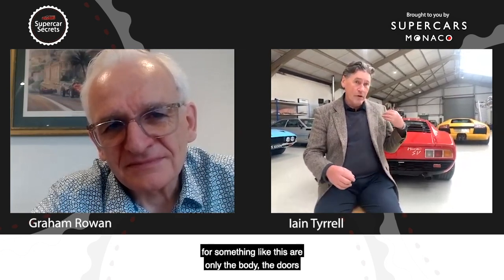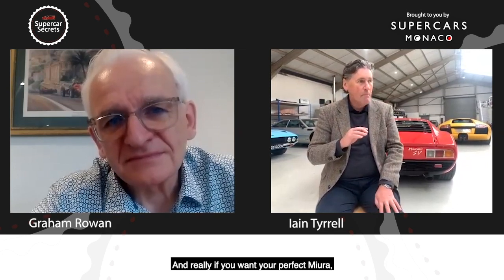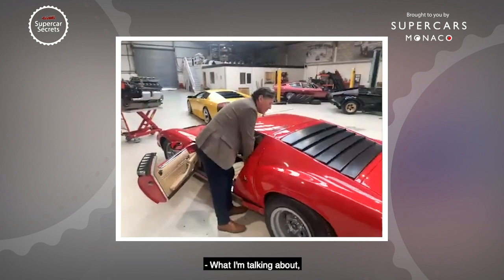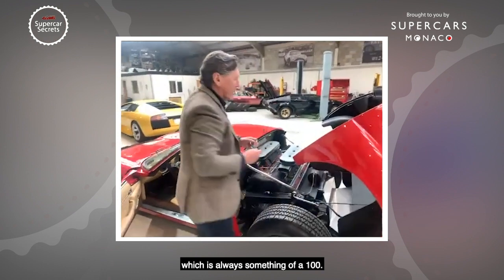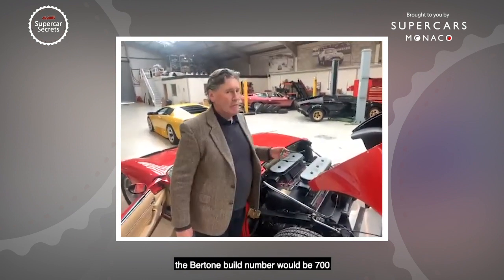But the things that people would be looking for on something like this are on the body. The doors and the front and rear clamshells, the lift-up lids. The car's build number from Bertone is stamped on all of those parts. And really, if you want your perfect Miura, all of those five items, the doors, the front and rear clamshells, and the monocoque, the body chassis assembly, should all have the right Bertone build number stamped on them. What I'm talking about is one of the most immediately accessible numbers, the Bertone build number, which is always, strangely enough, 100 ahead of the actual number of cars built. So, for example, if this was the 600th Miura built, the Bertone build number would be 700.